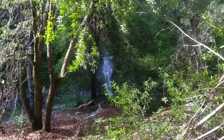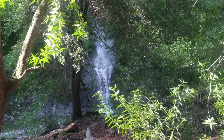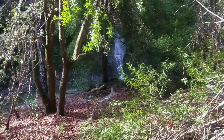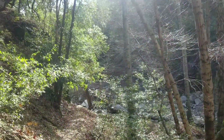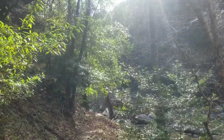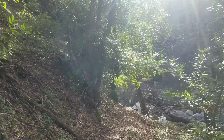Took a couple steps and I found this. This is the nice thing about all the rain we've had. We have all these waterfalls. And again, Southern California is a desert, so we don't usually have a lot of waterfalls. Actually getting a little bit of sun today as well. I think we're on the east side of Mount Wilson right now. Mount Wilson might be taking the brunt of the clouds and letting us have some sun for now.